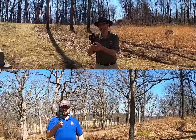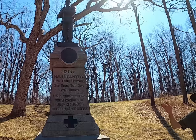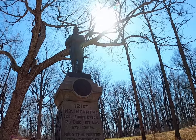Now, we are standing here on the north side of the hill where there's not a whole lot of fighting, we admit it. This is where the Pennsylvania Reserves came over. This is where the 6th Corps arrived. And here's the 6th Corps monument here to a New York regiment. And who is it that's commanding this unit here? This is Colonel Emory Upton.